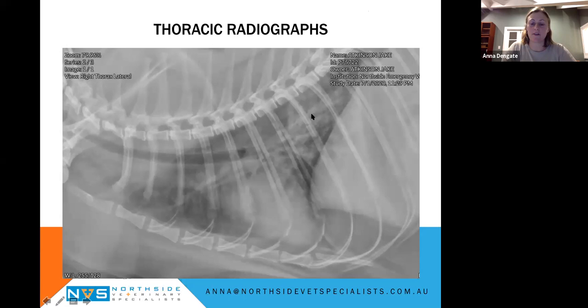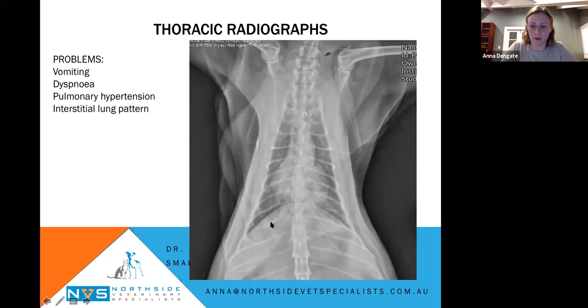increased radiodensity in the caudodorsal lung fields up here. Both laterals were fairly similar in appearance. There wasn't one that was particularly worse than the other. But there was certainly some patchy interstitial infiltrates, particularly in the caudal lung fields. And similar in the VD, nothing particularly localizable.